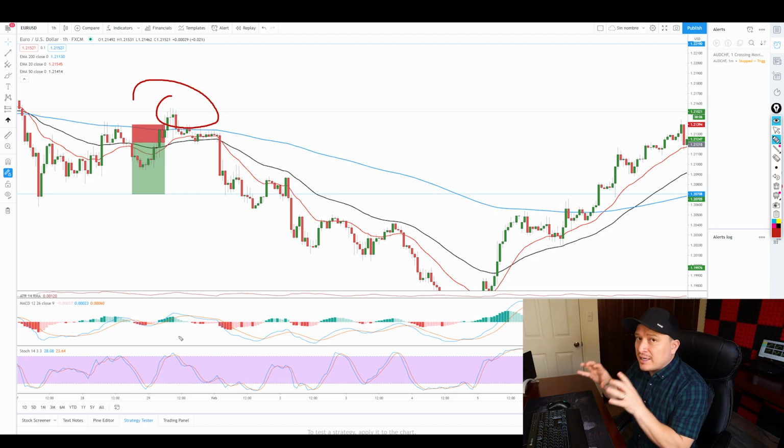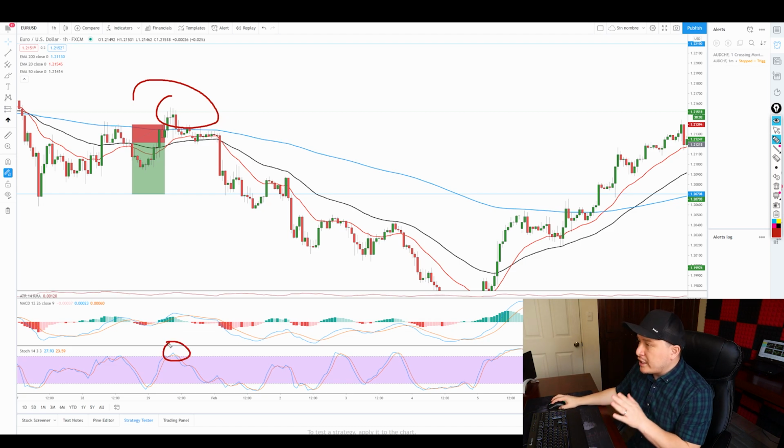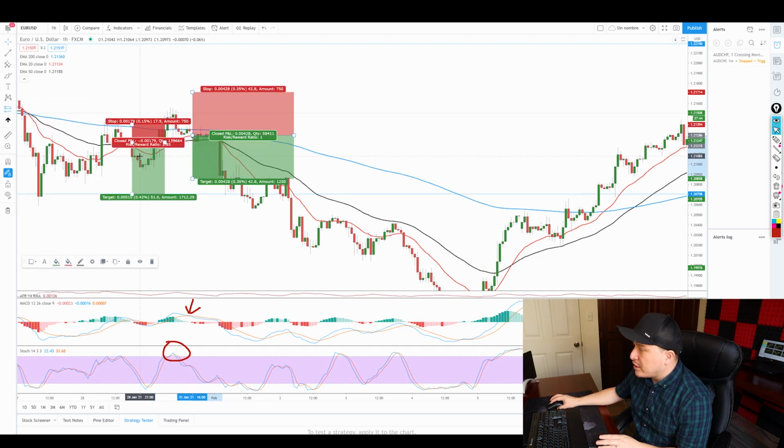And that is what stochastic and MACD tell you. So oversold market in this area. So you know that it's going to retract. You just need to know when it's going to retract. This is the second confirmation, the MACD. And what is it that we're going to do? We're going to enter for a sell position when MACD crosses, which is this area right here.